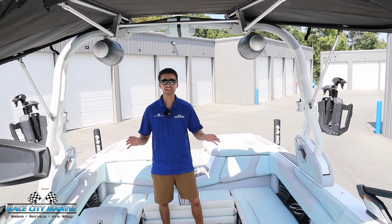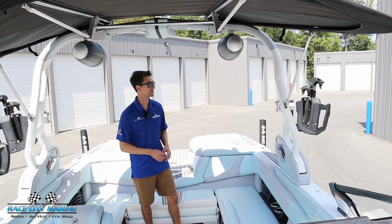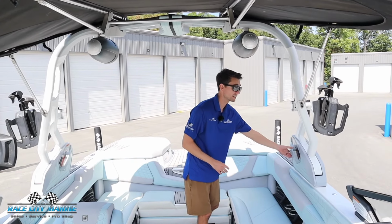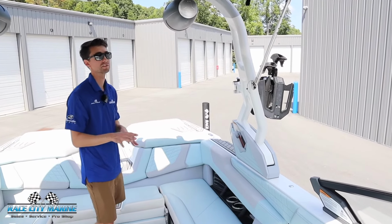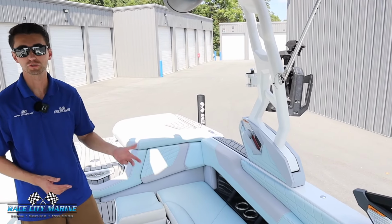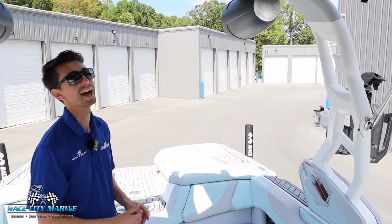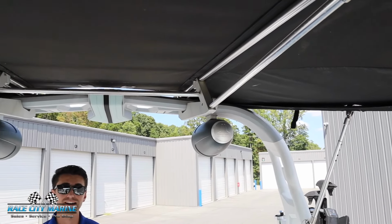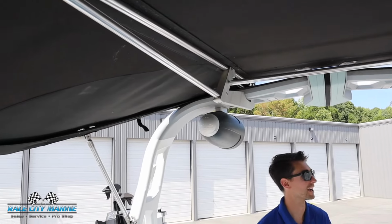Now moving on to the flight control tower, powder coated in a really nice white. You're also gonna see some haze gray on it and that light blue upholstery. You can lock and unlock this to actually fold everything down in line with the windshield for trailering or stowing. You do have a massive bimini top up above. Does a really good job shading the interior. Of course, that is collapsible as well if you want to let in some extra sunlight.